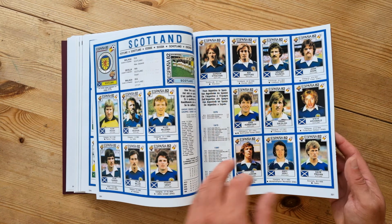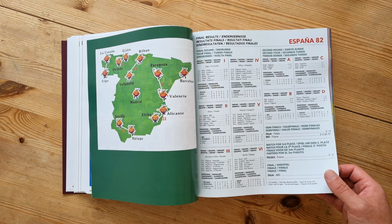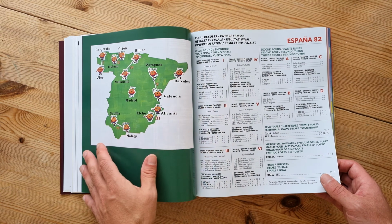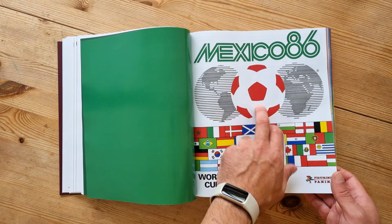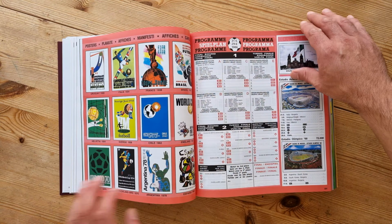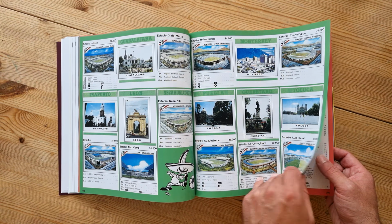If you're into football, and like me, you've watched every World Cup. I mean, I think I started watching about 82, probably. Maybe 78. I did collect 86. This was the one I had. And I got most of them. Not every one, I don't think. But I got close. There's all the stadiums, look.